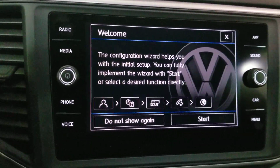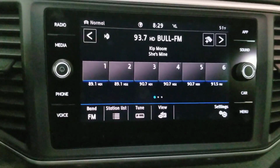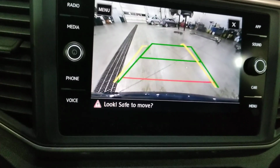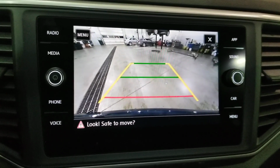Over here you do have an MIB2 radio. That's AM, FM, and satellite, along with a backup camera with trajectory steering. So you do have that. That's a lot better than the S. The S does not have the trajectory steering and it has the smaller radio, but you do use App Connect using one of those 2 USBs down there. They're hard to see, but there's 2 USBs down there and also a 12-volt charger port there.